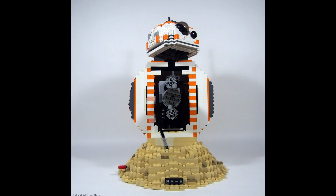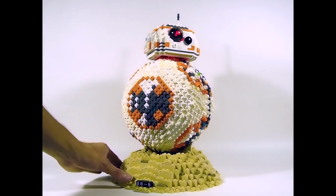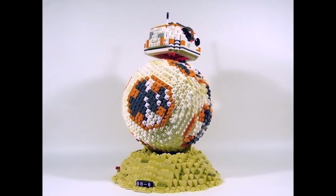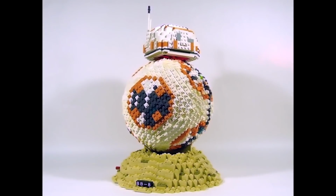Now, I think one of the coolest things anybody could ever make out of LEGO would be a rolling BB-8, but due to the laws of physics and friction, I don't know if that's ever really going to be a possibility, not in the true sense of how the actual droid rolls about. Here, Takamichi Irie, I think, figured out the next best possibility, and that was creating a nice little sand stand.